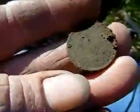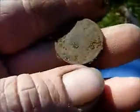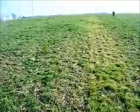Well, I'm back out at the park today, and it's Friday. I got off work this morning at 9:30. I just found a V-nickel. Wasn't a real good signal, but I dug it because it was about 6 inches deep. Looks like an 1888.